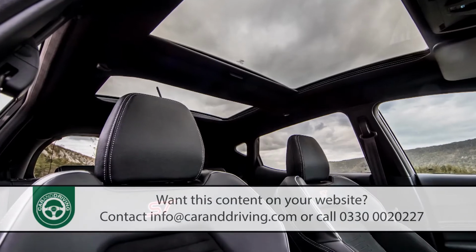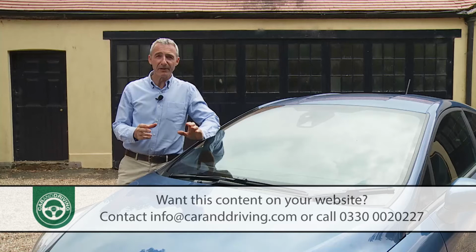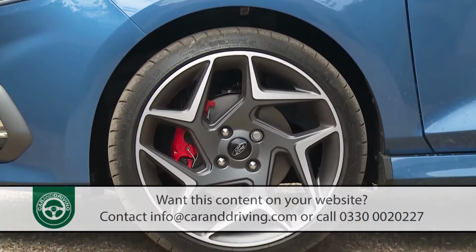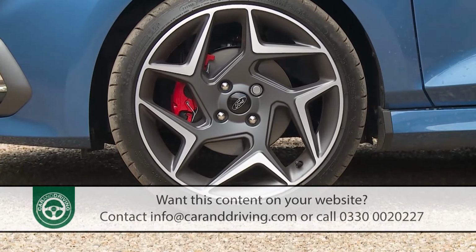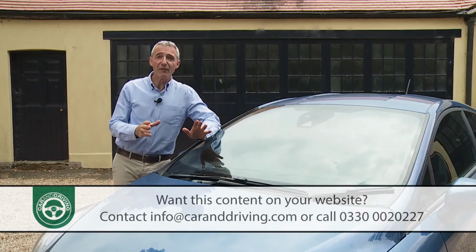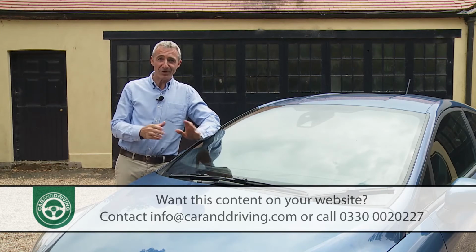panorama glass roof. As you expect, a number of the features fitted to the top ST3 model are optional on this ST2 variant if you want them. Things like the 18-inch alloy wheels, the red brake calipers and the rear view camera. Plus, across the range, you can have a glove box mounted CD player if you've still got a load of old plastic discs you want to use.